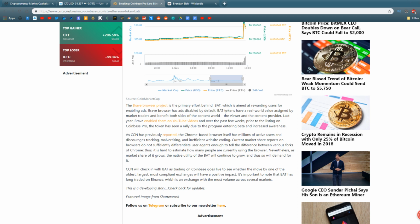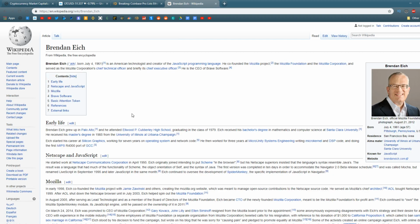I don't need to explain why ads are not exactly what you want to see, and Brave browser is trying to tackle that. I'm not going to get into the specifics of what Brave is doing at the moment, but I do really like the Brave project, and one of the reasons I really like the Brave project and the Basic Attention Token project is because of a fellow named Brendan Eich.